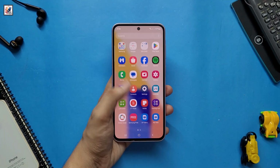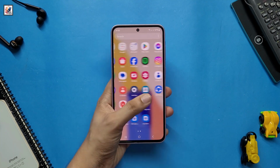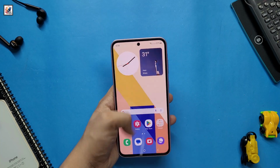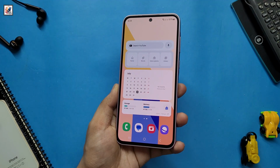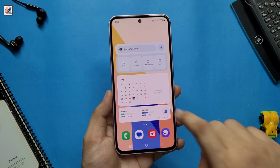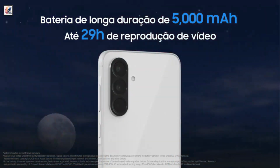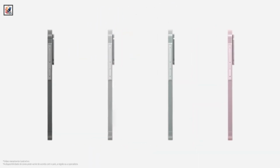The Galaxy A57 sports a 6.7-inch Dynamic AMOLED 2X display with support for HDR10+ and a peak brightness of 2600 nits, and offers a 120Hz refresh rate. The Galaxy A57 is now said to be bringing the new Exynos 1680 SoC. The phone has 12GB of RAM and runs Android 16. The Samsung Galaxy A57 has a 5000 mAh battery. It supports 45W fast wired charging.